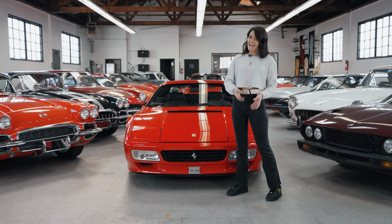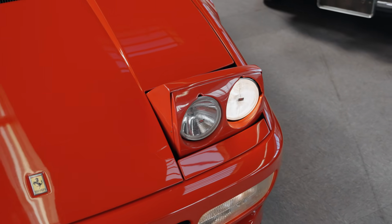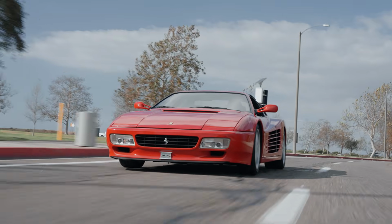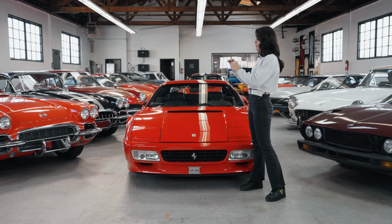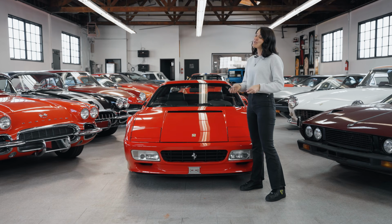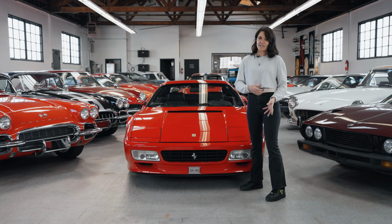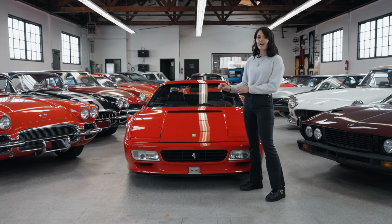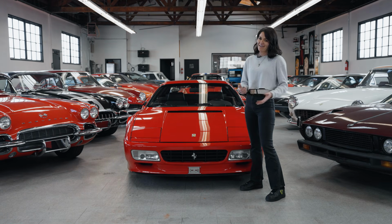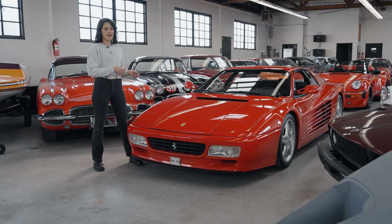However, back in the time when that car was produced, the DOT would no longer allow the iconic pop-up headlights, so they had to have the covered headlights. And this is just personal taste, but me, I prefer the look of the pop-up headlights. I'm not a huge fan of the covered headlights on the 512M. They have some great mechanical differences and improvements, but visually, I love the look of the 512TR and original Testarossa more than the 512M.